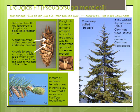And a good way to identify the Doug fir is they're the only cone that really looks like this, and they have these distinct three-pronged bracts. So if you look at the top here, we have 1, 2, 3 prongs, or you can see it a little more clearly here, 1, 2, 3 prongs on those bracts. So if you find a cone with bracts sticking out that look like that, then that's a good way to know that you have a Doug fir.